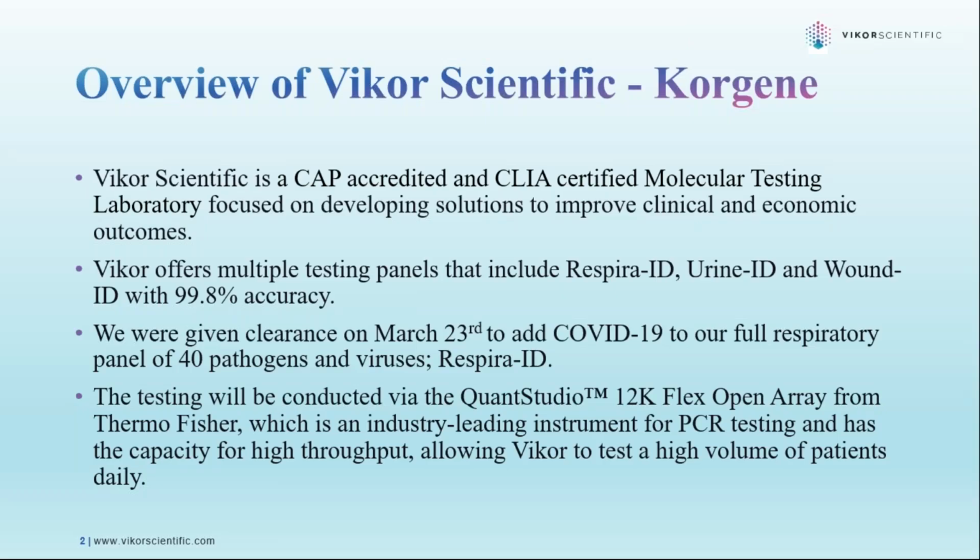So just to give you a little overview of who Vikor Scientific Core Gene is. We are a CAP-accredited, CLIA-certified molecular testing laboratory, and we focus on developing solutions to improve clinical economic outcomes. We offer multiple testing panels that include Respira ID, Urine ID, Wound ID, all with 99.8% accuracy. We use Thermo Fisher QuantStudio equipment. We were given clearance on March 23rd to add COVID-19 to our full respiratory panel of 40 pathogens and viruses called Respira ID.